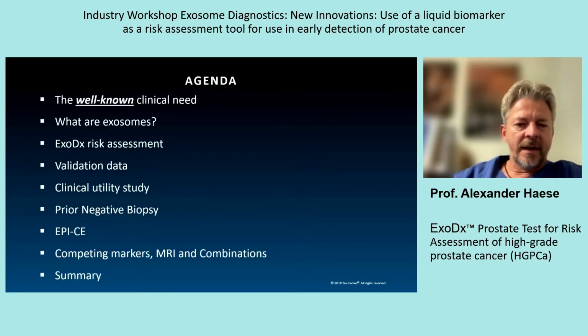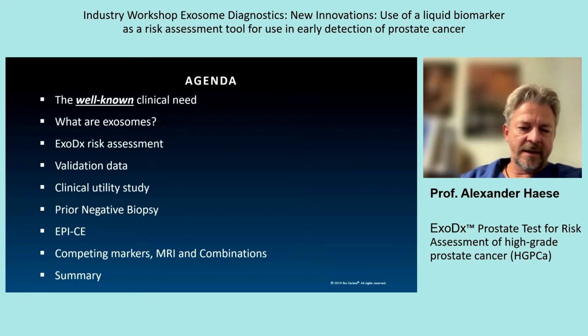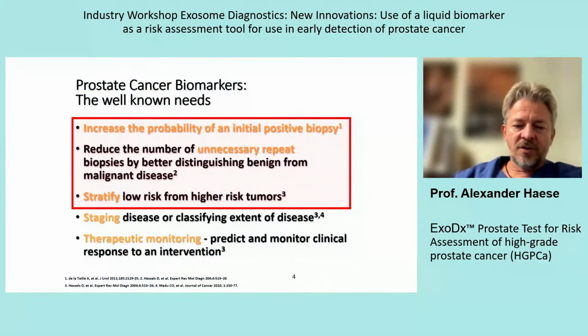Let me just go through the agenda briefly. We will discuss the well-known clinical need that a biomarker nowadays has to fulfill for prostate cancer detection. I will discuss what exosomes are, show you some data on the ExoDx risk assessment, clinical studies of the test, and how it's used in daily practice in various clinical scenarios. We will go through issues like competing markers, magnetic resonance imaging, and combinations of markers, and briefly summarize the talk afterwards.